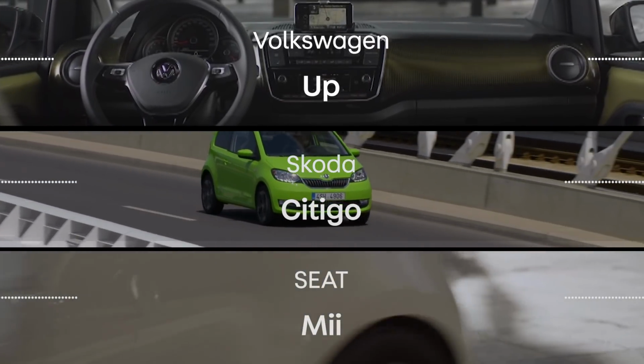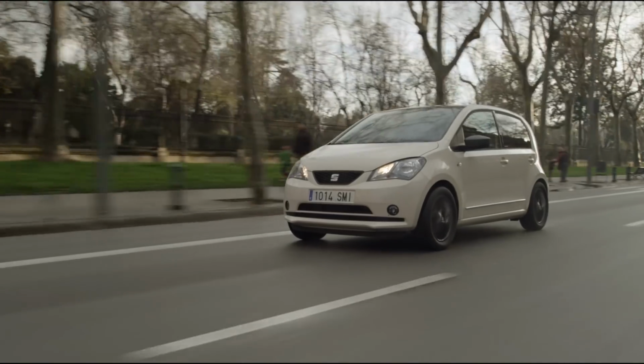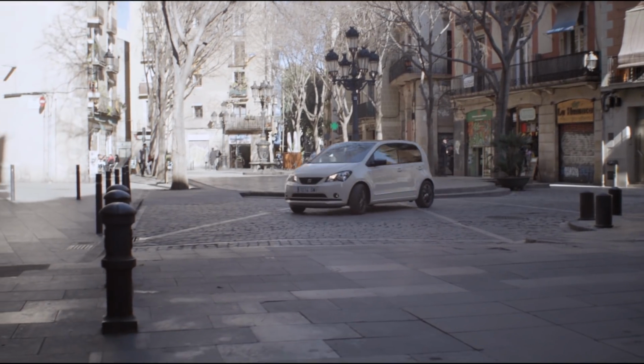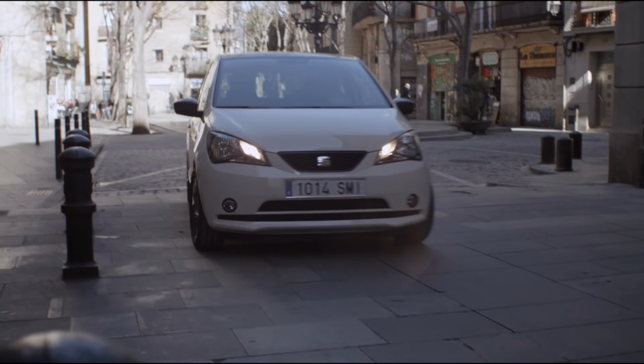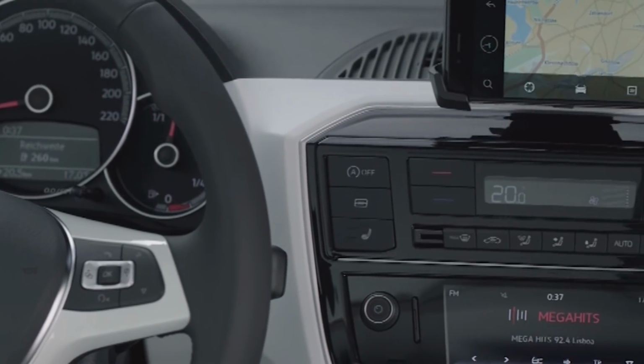Here are 3 choices in one. Underneath, the VW Up, Skoda Citigo and SEAT Mii are the same car, and they're all good. All 3 have models in the lowest insurance group, they're small enough to drive around town, and they average at least 60 miles per gallon. They're also fun to drive.